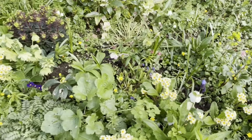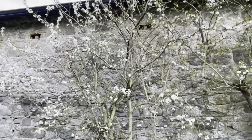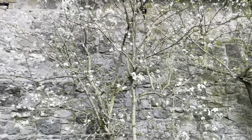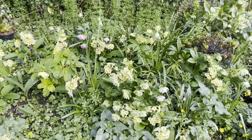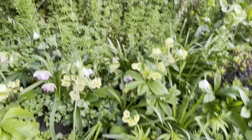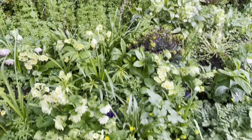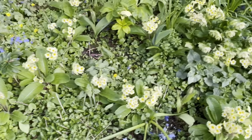So it's all buzzing. And these plum blossoms are full of bumblebees and honeybees and hoverflies and all kinds of pollinators. But I love that the bumblebees are loving the primulas here. There's one over there buzzing around. Don't know where it's gonna land. But they're loving the primulas. Loads of primulas.